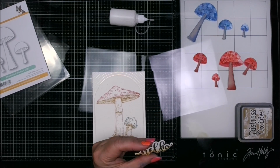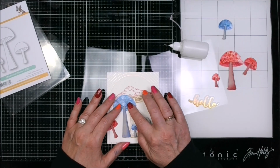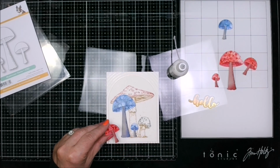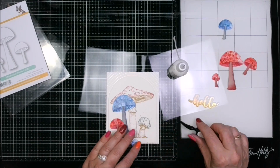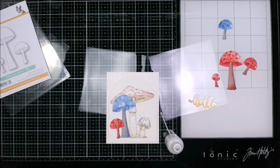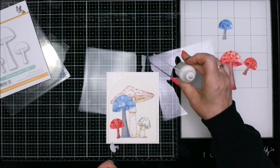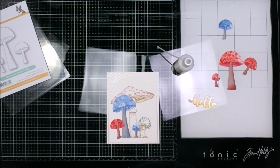And here's where I'll fiddle around with the mushrooms for probably about 10-15 minutes, trying to decide where I want them. They actually tied in pretty decently with the Mushroom Duo set. And so I've got a couple of big blues, the small blue, a couple of reds in there as well too. And you can see I'm leaving that space so that I can put the sentiment in the middle on the right hand side. So there we are with the mushrooms glued down, coming in with the sentiment.